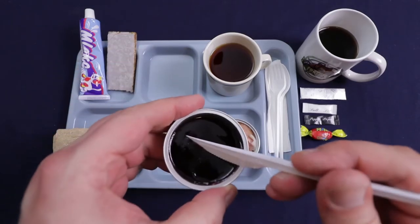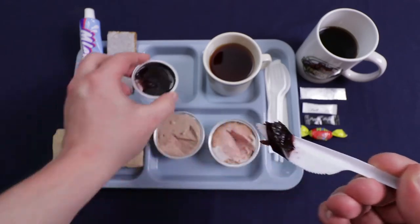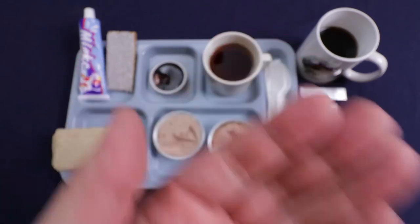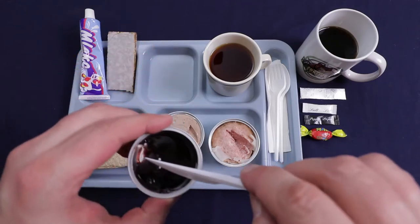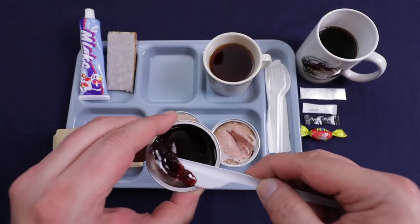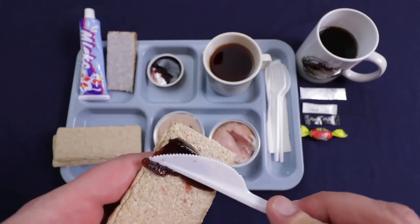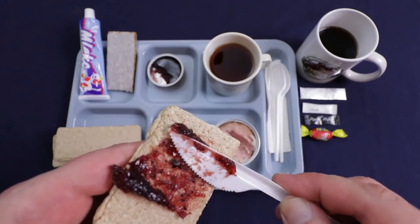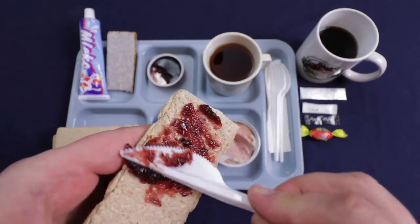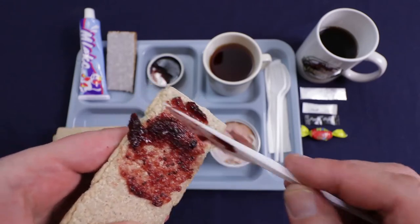Give the jam a try. Very good flavor. Not too sweet. I know you probably couldn't tell while it was on my knife. I'm sure if I spread it out on some of this crisp bread, it'll be easier to see the chunks in it. Which you can.